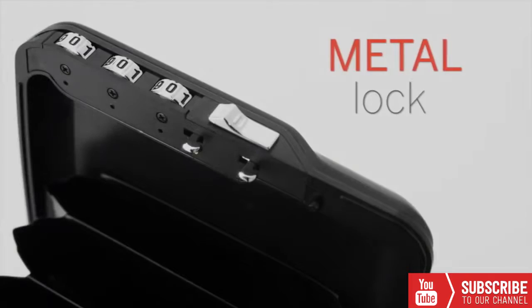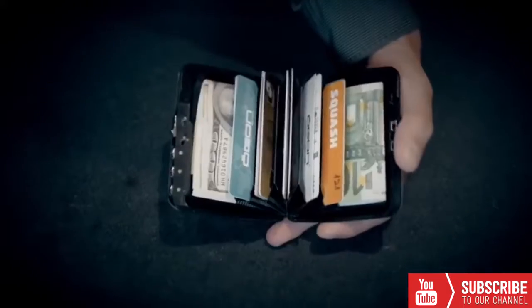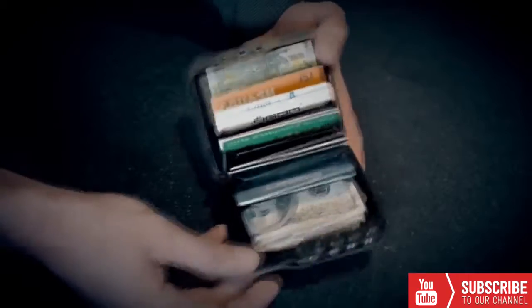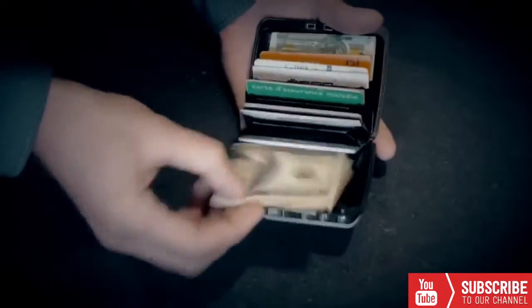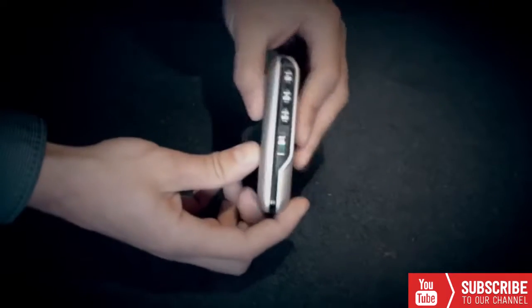The lock is made out of metal for maximum reliability. It is extremely handy thanks to its fan-shaped interior, giving easy access to all your cards, which are stored and well sorted. It can hold US dollars and euros and fit up to 12 cards.